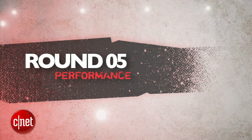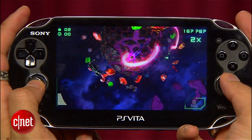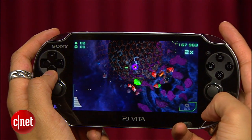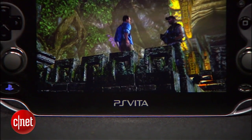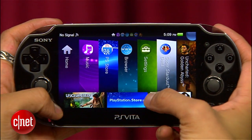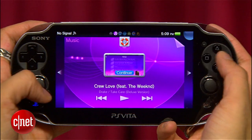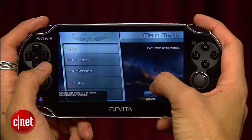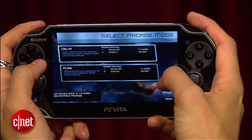Round 5 is performance. The Vita brings us the best looking games on the best looking screen that we've ever seen on the portable consoles. Now the promise to bring near PS3-like graphics holds true with its quad-core processor and snappy menus that we just can't get enough of. Now on the flip side, battery life isn't going to be great, and our crew managed to squeeze out anything from 3 hours to 5 hours of battery juice, but it could be better.